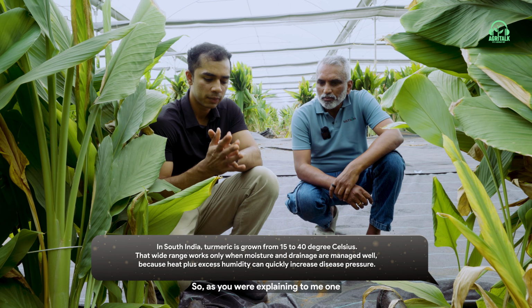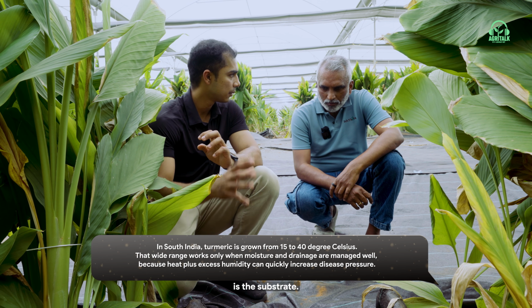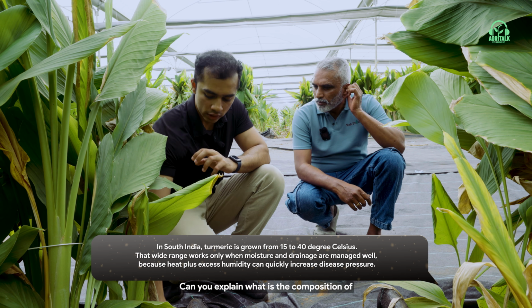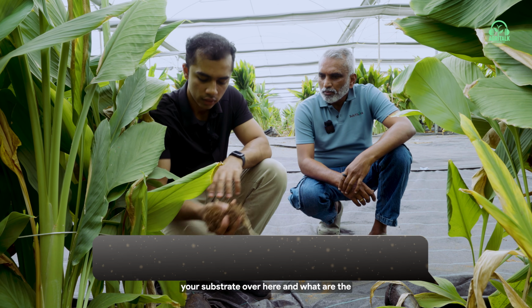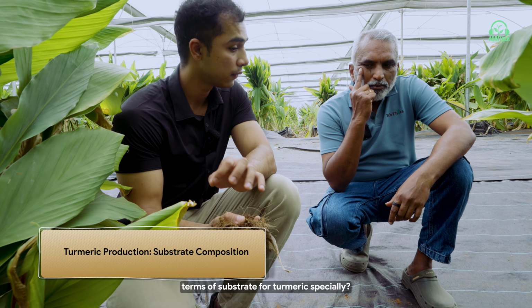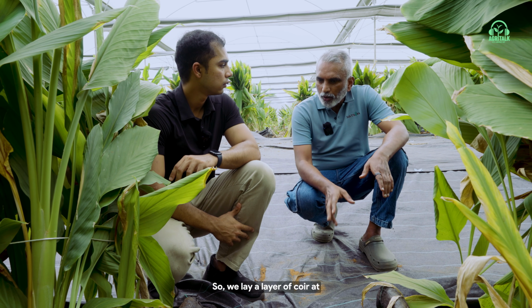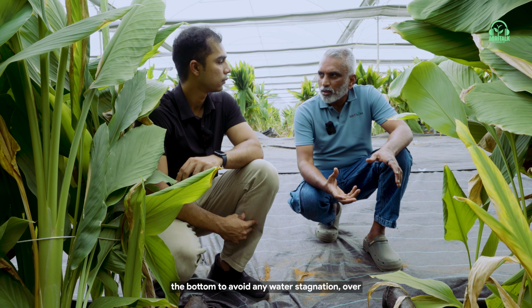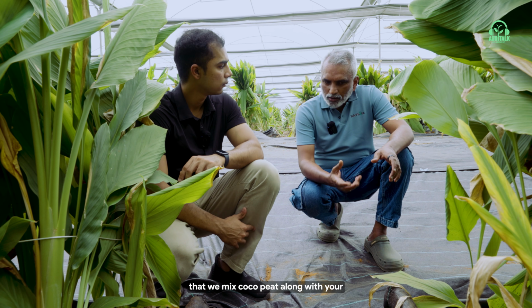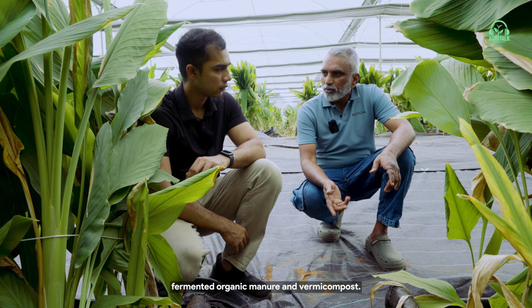As you were explaining to me, one of the most important components in soilless growing is the substrate. Can you explain the composition of your substrate over here, and what are the different things we must keep in mind in terms of substrate for turmeric especially? We lay a layer of coir at the bottom to avoid any water stagnation. Over that, we mix coco peat along with fermented organic manure and vermicompost.